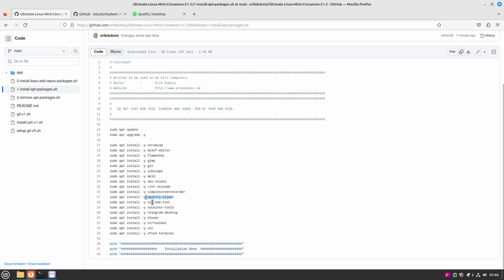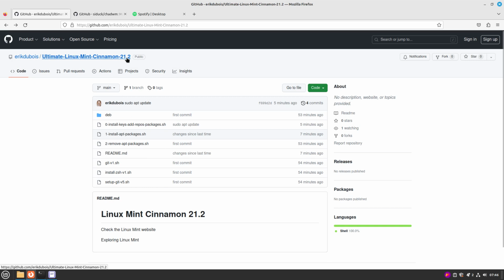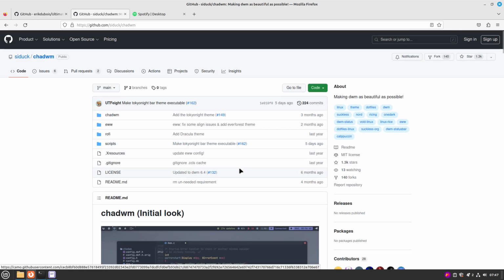So Spotify client, for example, we don't need to have the repo anymore. If you compare this one with 20.2, I think, then you'll see that the keys and the repos are not necessary anymore. It's just sudo apt install, which is great. So there we are. I'm at that stage, and then what I would like to have is dwm on my Linux Mint, and then I would be happy, right?